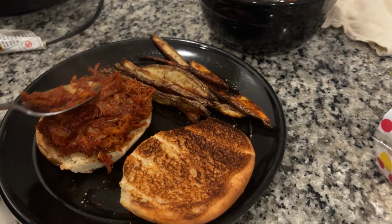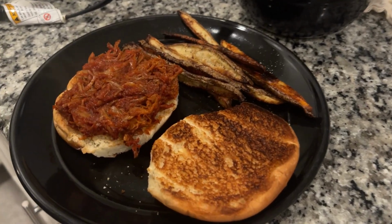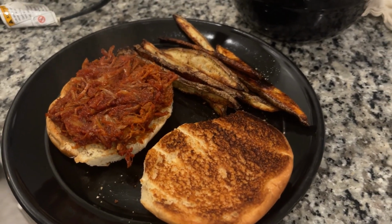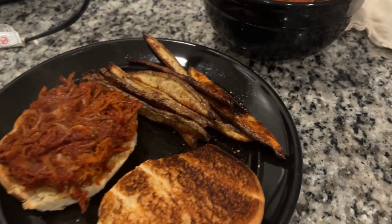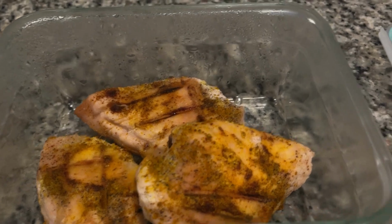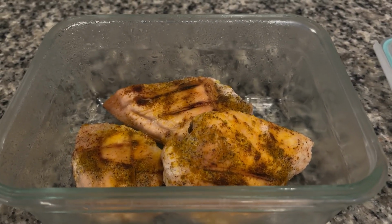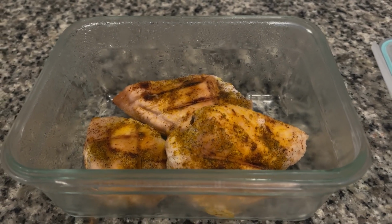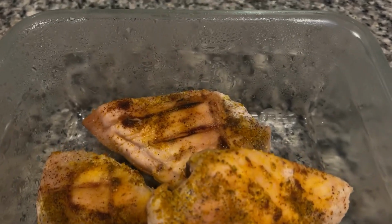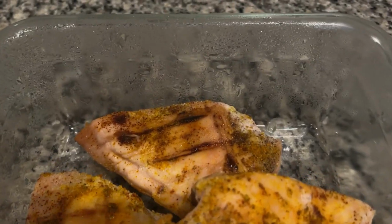And this should be no surprise since I said last night that we were going to have pulled pork for leftovers. Joel is eating pulled pork for leftovers. And I made some more homemade French fries for a side. And I'm gonna have some grilled chicken, probably with some salad, I don't know. But that's probably what I'm gonna do with it. We cooked this on the grill, and I'm just gonna heat some of that up.